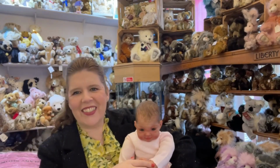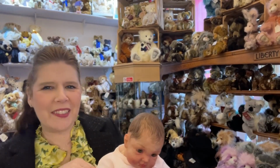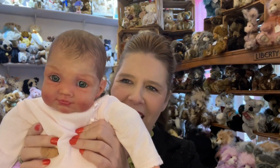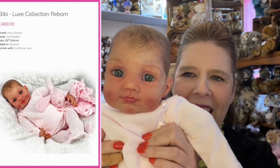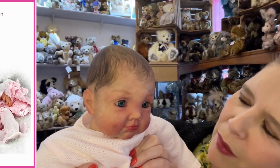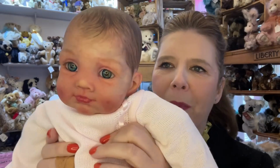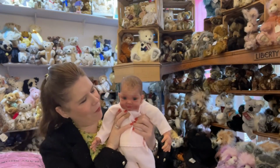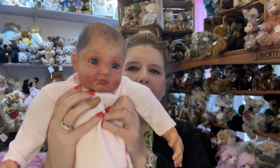Isn't she just beautiful? This child has so much character. Look at that face with that big pet lip. This one is, of course, the wonderful sculpt from the late Ellie Knips, with her beautiful blue eyes, her darker hair painting, the size of her coming in around 21 inches. She really is a sweet little chunky baby, but how adorable.